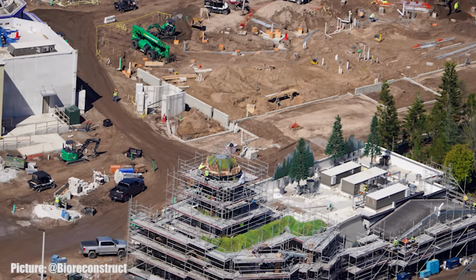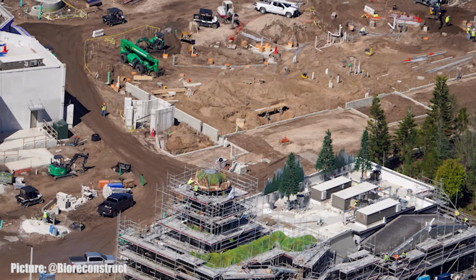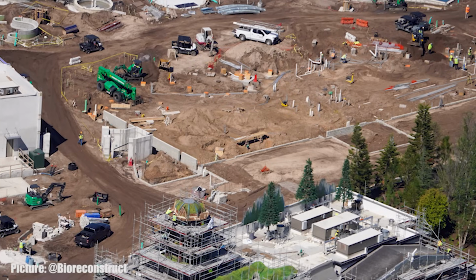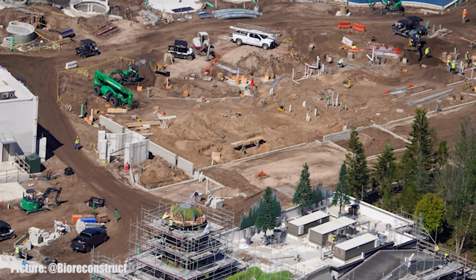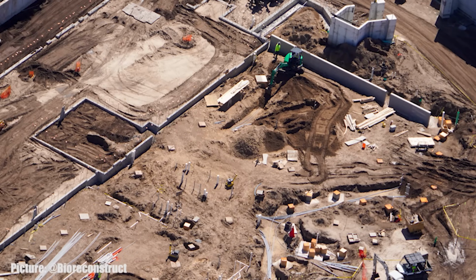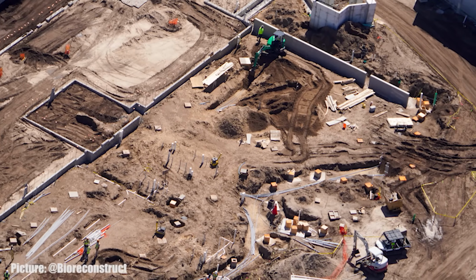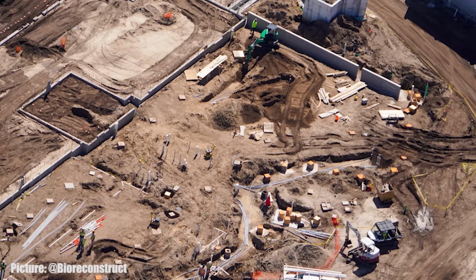2 of the other dining locations inside of Celestial Park are the Mexican and Italian dining locations, where we now have some vertical progress on this newly started project. Utility work and foundation preparation is still going on in several areas of this site.